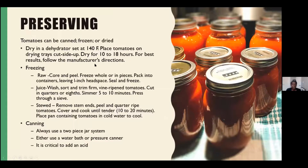So when we think about preserving tomatoes, the great thing about tomatoes is that they can be canned, frozen, or dried. So a lot can happen here. With drying, you can use a dehydrator at 140 degrees Fahrenheit. Typically, they're going to take a little longer to dry because they are so high in moisture.